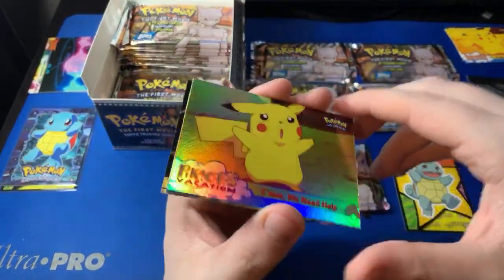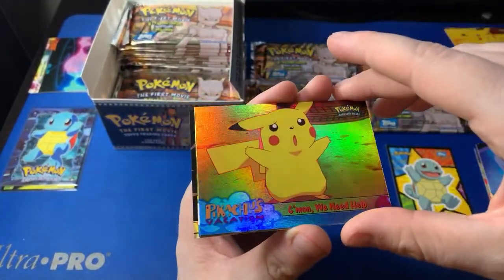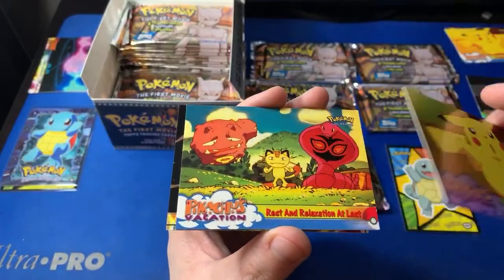Come on, we need help, which we already got over there. So this will have the Pikablu error on it as well. This is probably one worth putting in a sleeve.